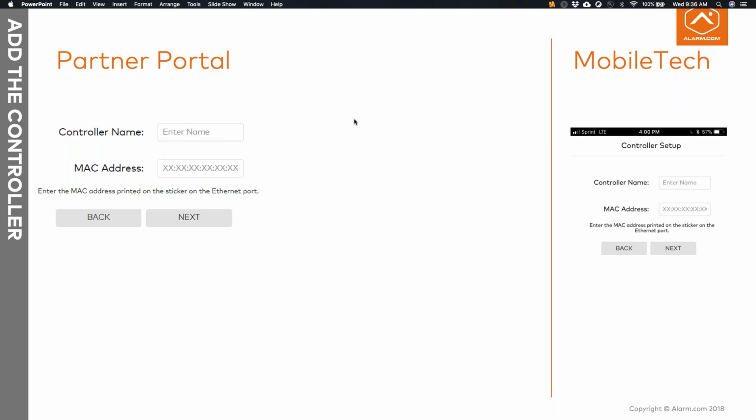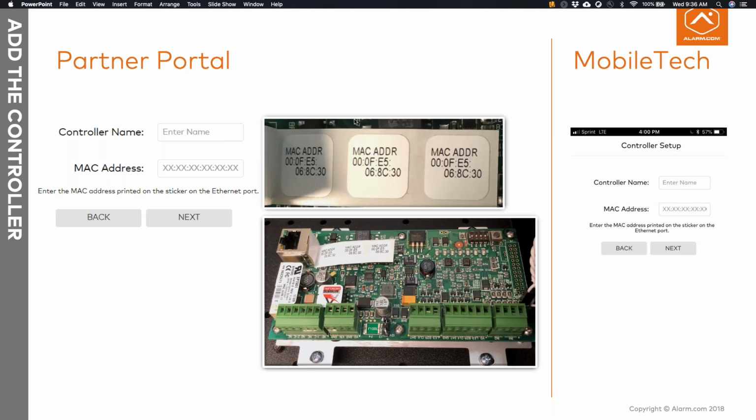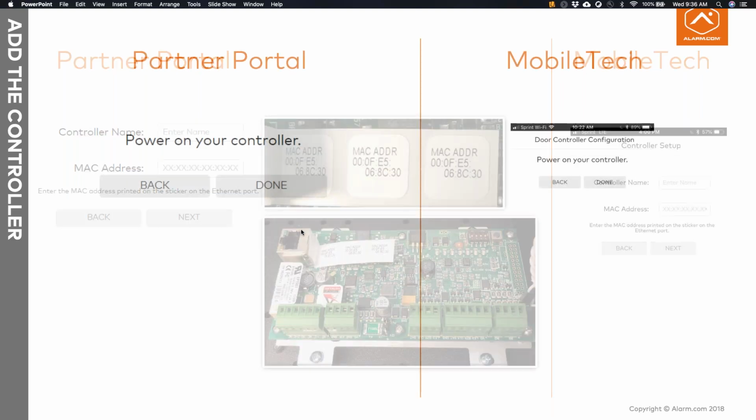And then next we're going to enter the MAC address. You'll see that white piece of paper on the side of the Ethernet port. It's got three stickers with the MAC address on it. It's also on top of the port, up above, there's a sticker. So worst case, if that piece of paper is gone, there's still a sticker on the port with a MAC address. When you enter the MAC, it's just the numbers and letters, no colons.